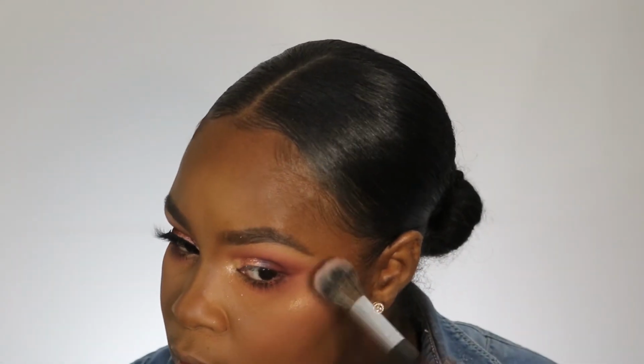We're gonna go in with the Morphe highlight in Mirage, and this is one of my favorite highlights of life. I'm gonna take it and I'm gonna mist it, and then just lightly dust it.